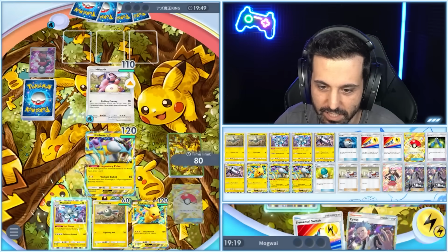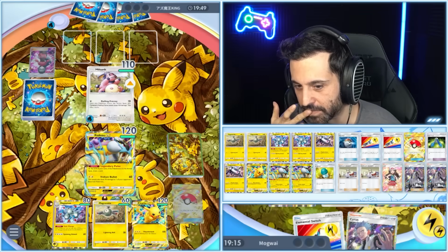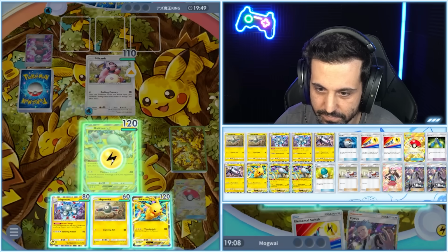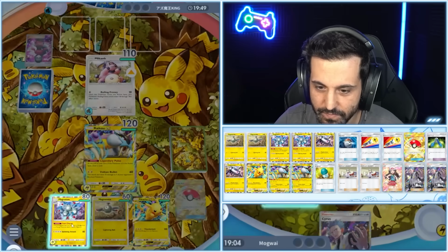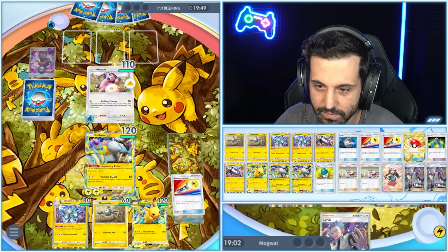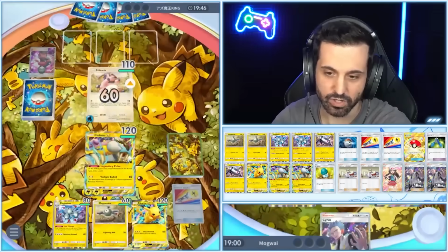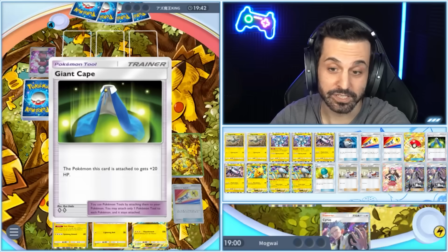Let's drop that Magneton immediately and start charging. And let's think about where to place our energy here. Why not just start attacking this immediately? With an elemental switch, forcing them to heal, applying pressure while also drawing cards. That feels pretty good.